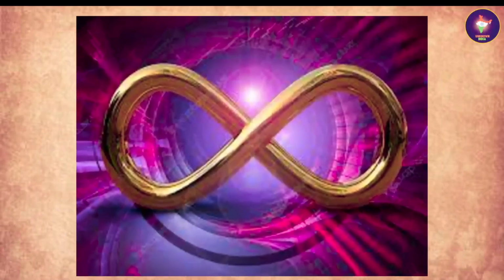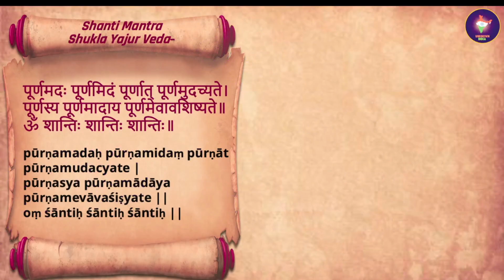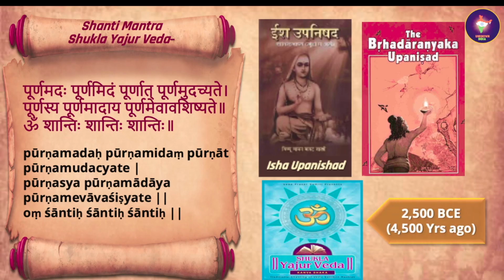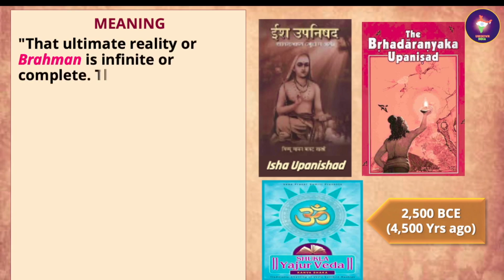The concept of infinity was first mentioned in the famous hymn, the Shanti Mantra, starting as Purnamadah Purnamidam, which appears in the Isha and Brihadaranyaka Upanishads, which are part of the Shukla Yajur Veda, dated at 2500 BCE, or 4,500 years ago. Its meaning, that ultimate reality, or Brahman, is infinite or complete.